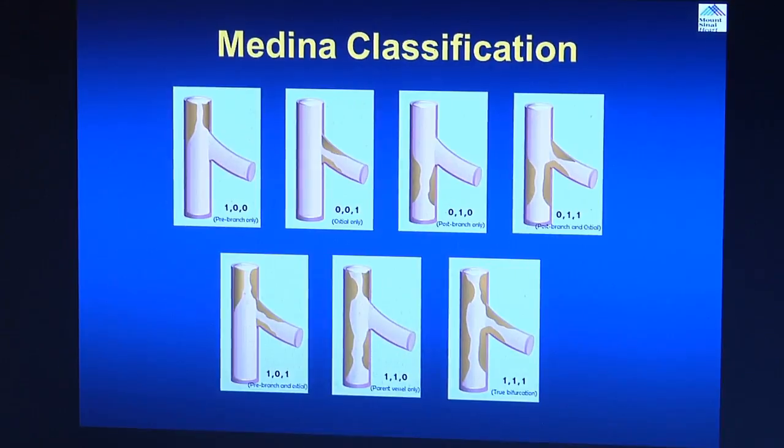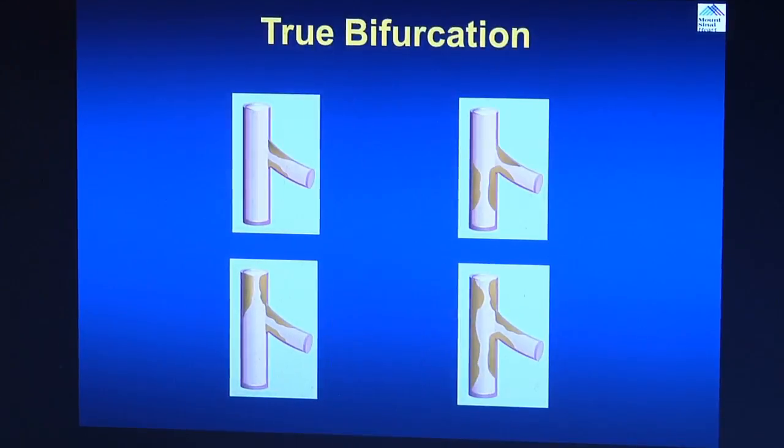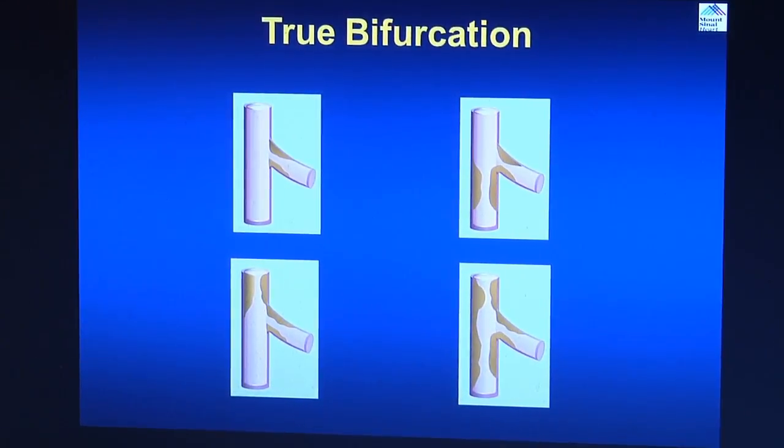Medina basically, where the blockage is, we give it 1, otherwise 0. And the true bifurcations are where you have side branch involvement. So you have 001 or 011, then 101, which is what we are dealing with today, and the other one is 111.